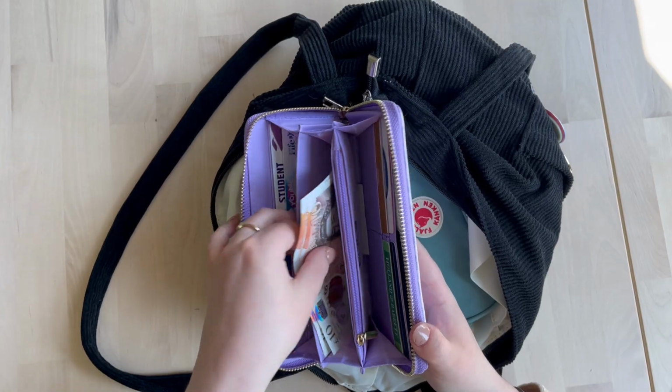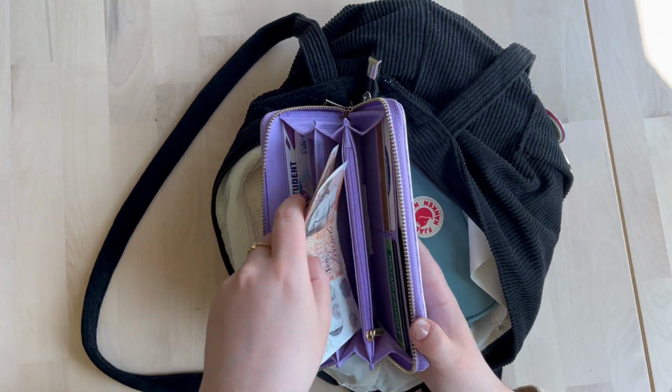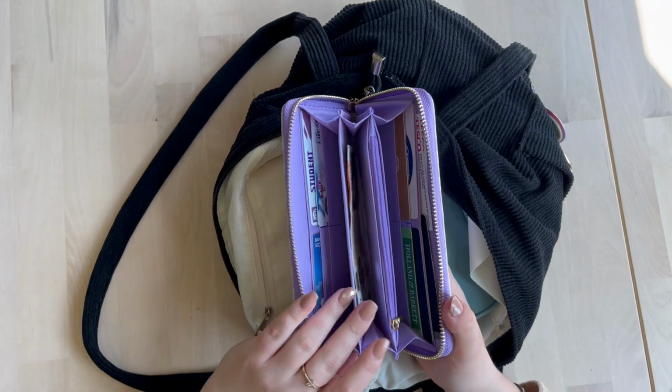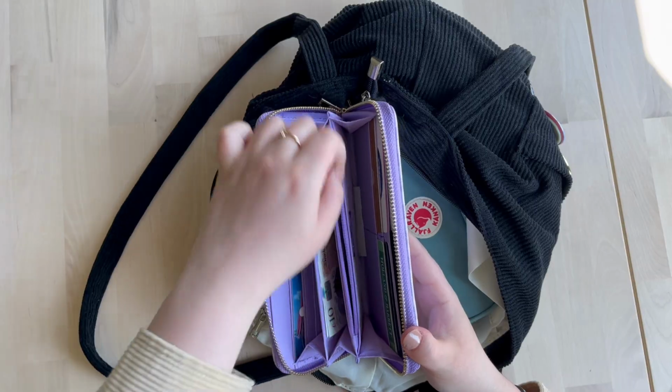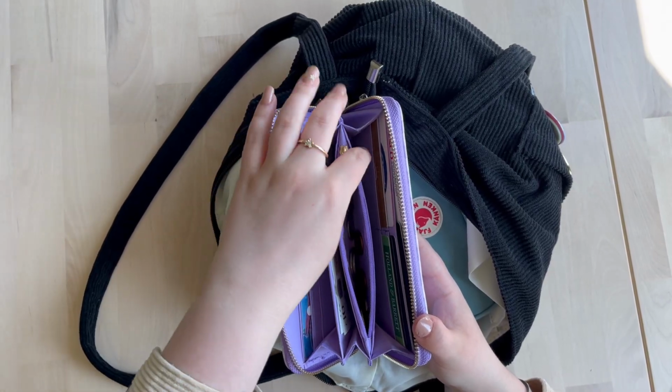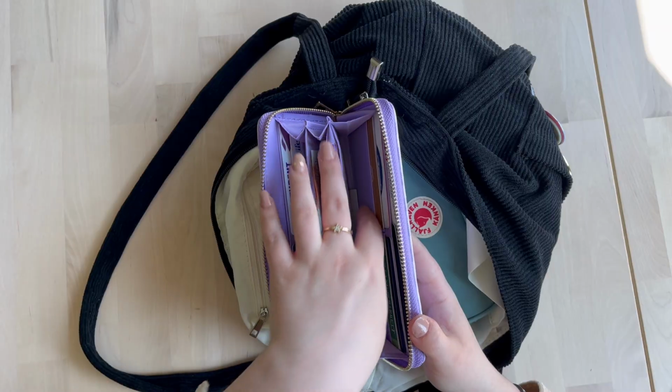So yes, I have some cash. I have £20 in here. I never have cash ever, but I'm going to a vintage market this weekend, so I need some cash. And this part is also just some change and things. Again, I don't really carry too much.